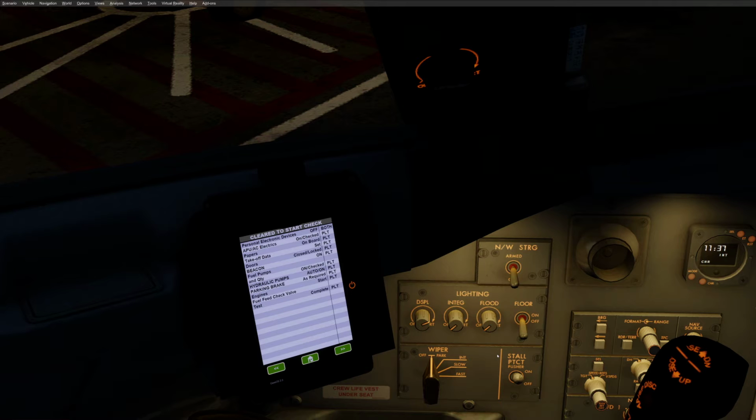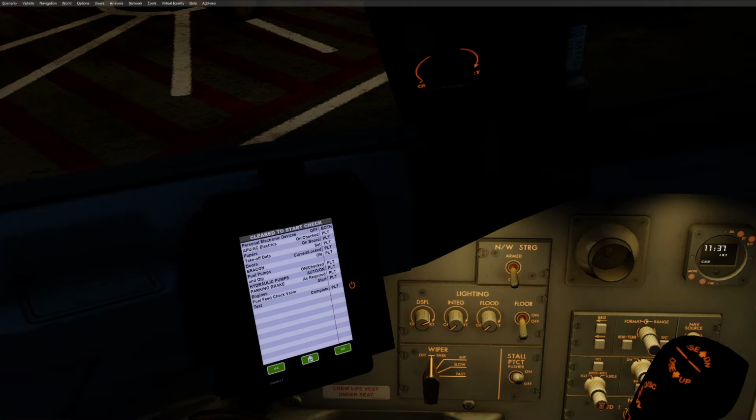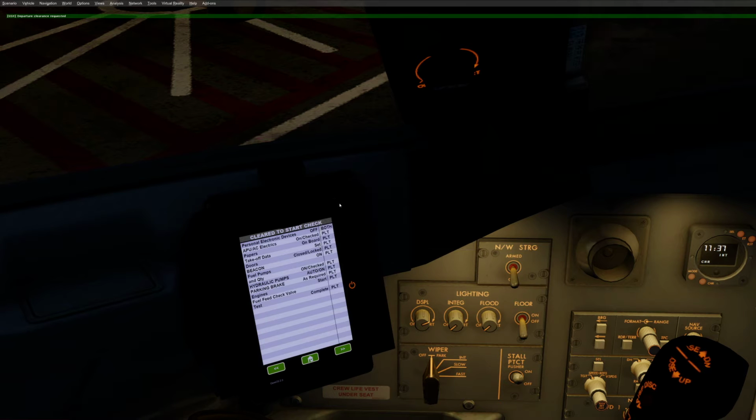Parking brake as required and start. So we're departing out, as we said, from runway 7. So we need to push back to the left. Okay, let me do that. Push back and departure. No, it's to the left. No.